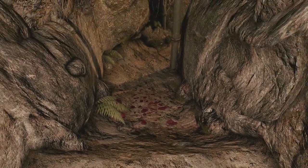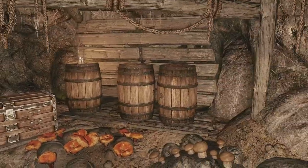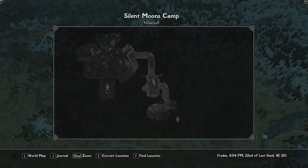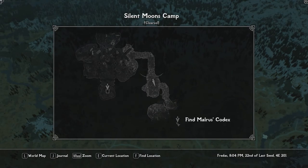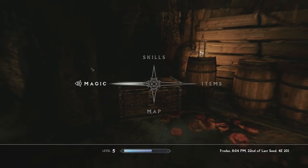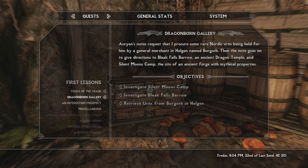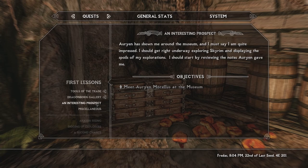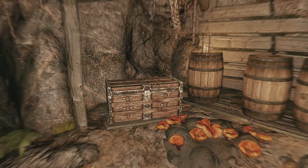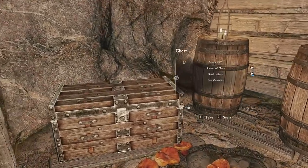Oh, another one. Another one. Holy hell. Now what the heck am I even doing here again? Codex. Okay. And I believe there was something else as well. I gotta learn these buttons. This one. Now I go here. There's two. Awesome. Thank God.